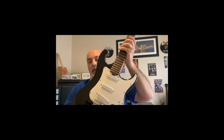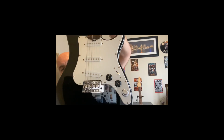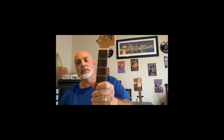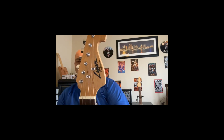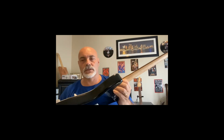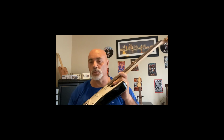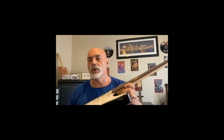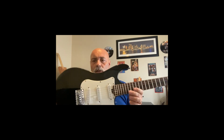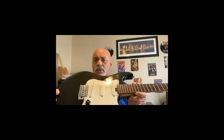Next one is another Strat, and sort of a traditional Strat. This is a Lion by Washburn, and I got this on Shop. Not sure I can tell you where I got this from, but it is an online auction place. An auction place that you can go online. They have tons of things, not just guitars, all kinds of stuff. But they have a pretty good selection of guitars, banjos, all kinds of musical instruments.